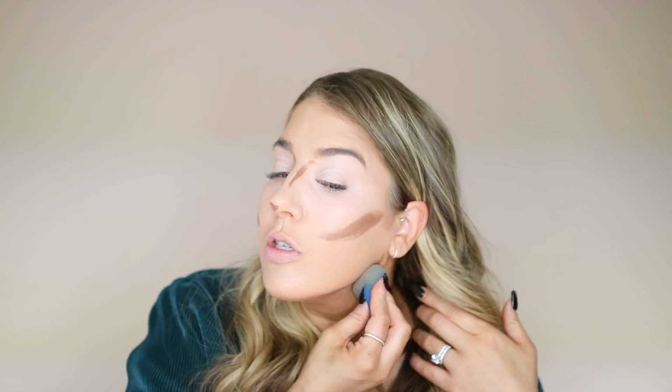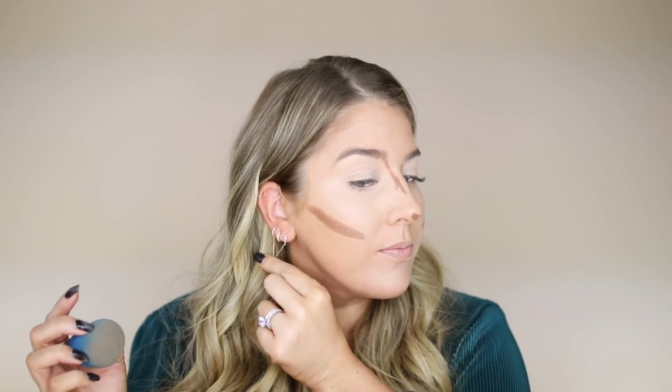I don't know what order I'm blending in today, but here we are. Guys, look at my new chain earring. I got this from Bobble Bar. It's everything.